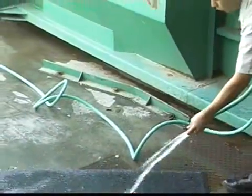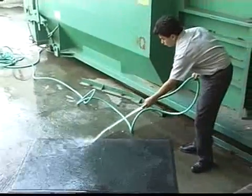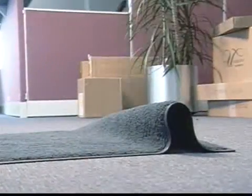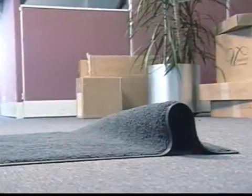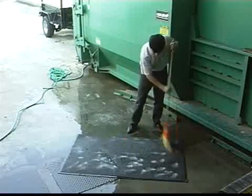One word about mat cleaning. It's important to clean the top, but don't forget the bottom of the mat. Dirt under the mat can build up and cause the mat to slip or bunch up when you walk on it. Naturally, all walking surfaces must be kept clean.